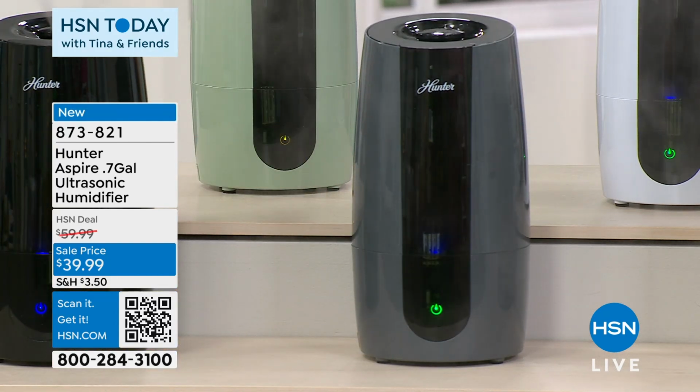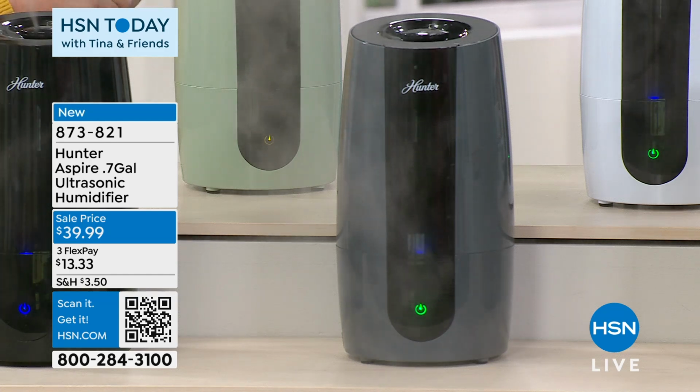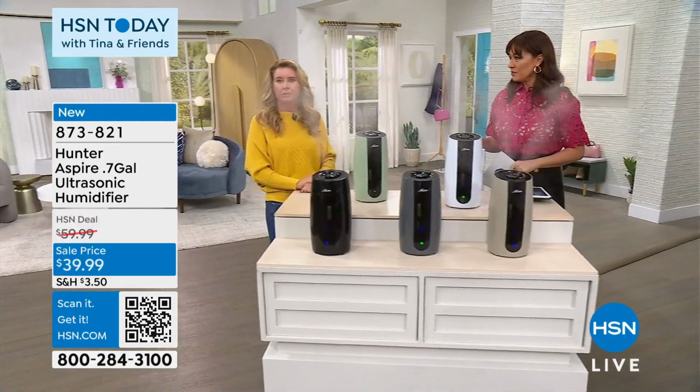So you really have all these features, but again, antimicrobial properties, ultrasonic technology, and a 20-hour runtime. And Hunter. And essential oil tray. Oh yeah, and zero maintenance. No filters, no nothing. Just set it, forget it, fill it up, boom. Turns off when it's out of water.